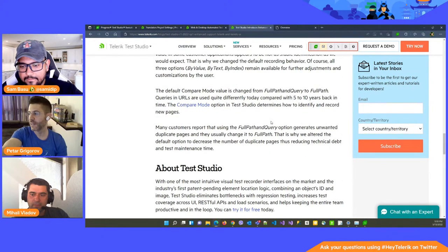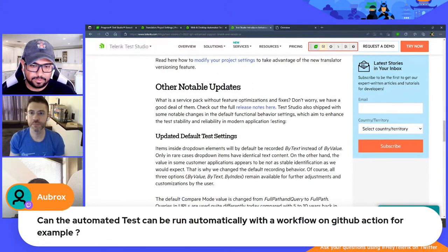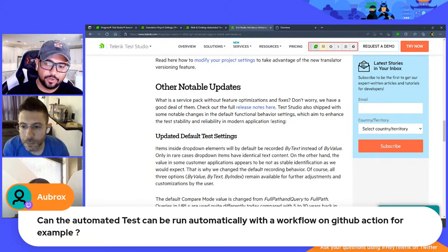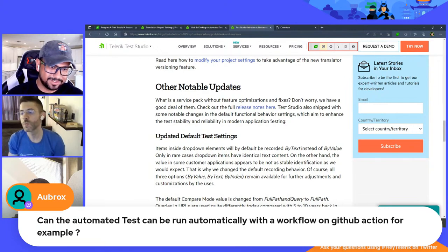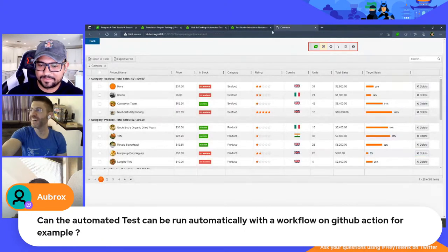Right. Yeah. That's it. One more question here, and I think I know the answer, but I'll let you speak to this. Can the automated tests be run automatically with a workflow on GitHub Actions, for example? So we have. Yeah, thanks.